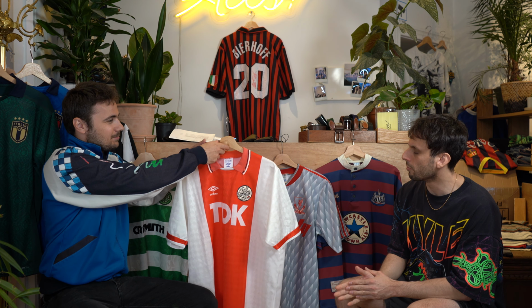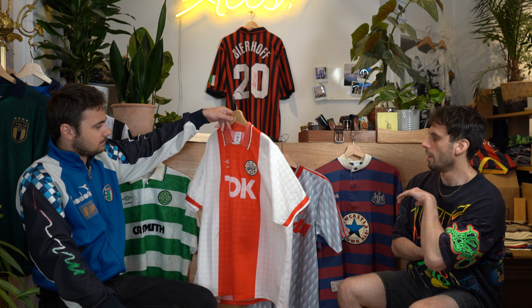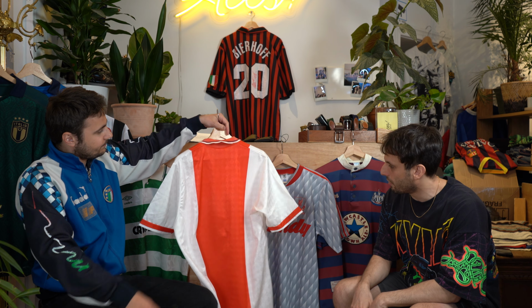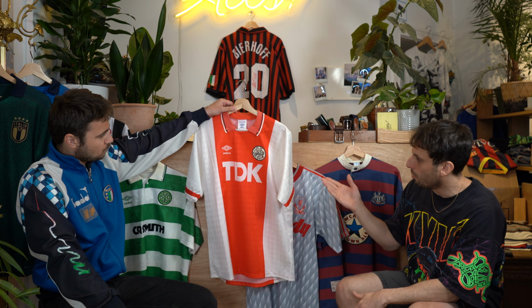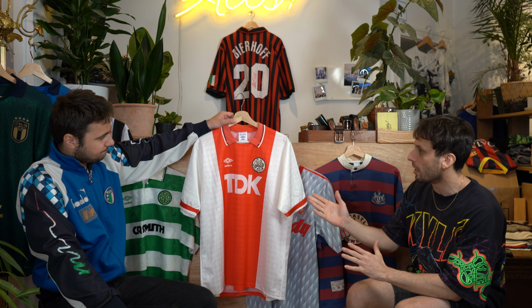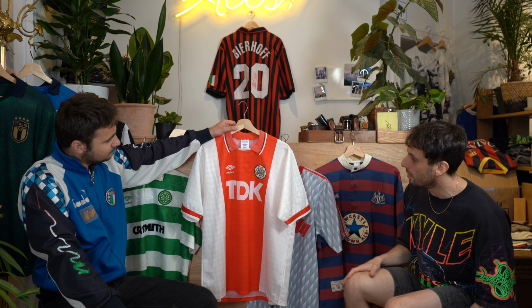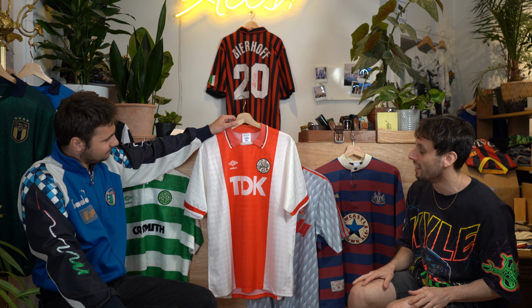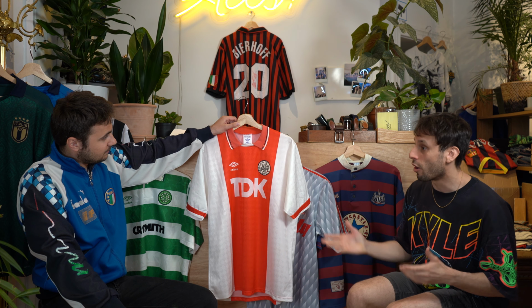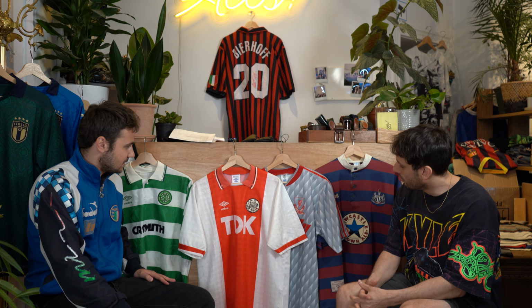Yeah, young Dennis Bergkamp before he went to Italy, I believe. Same story with this. It's really rare, one of the most valuable Ajax shirts, and it spans the 80s and the 90s. So if you're nostalgic for that era, this is something you should really get. Definitely. Iconic. I think it's really cool that we have such historical clubs here.